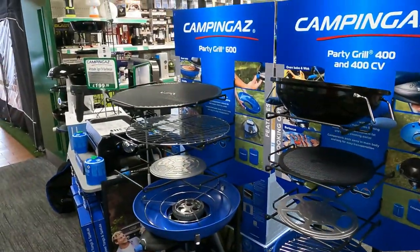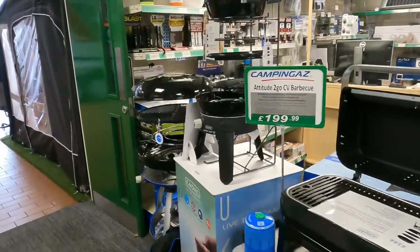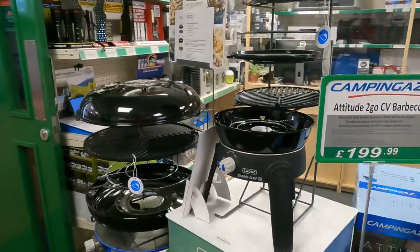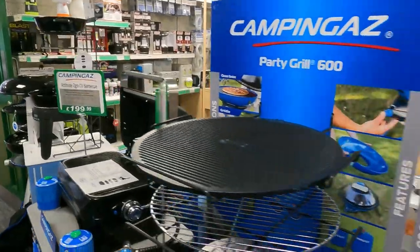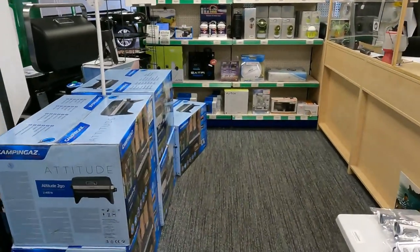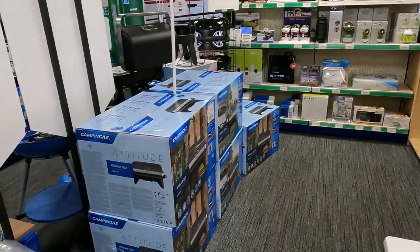Little chef. Camping gas, they've got grills here. We sold out of quite a few of them, so our safari shop unfortunately only has that model now, this little one. But these carry chefs, loads of them, we've still got about 16 left in stock, the big carry chef, because that's these big dome ones. Oh yeah, we've had ours for a long time.